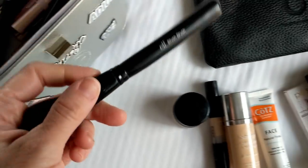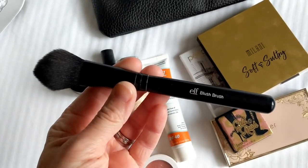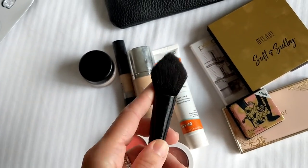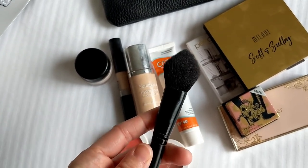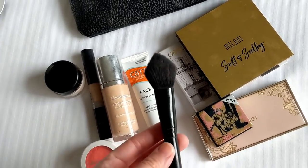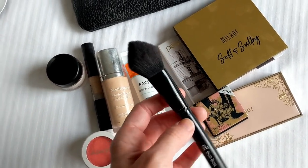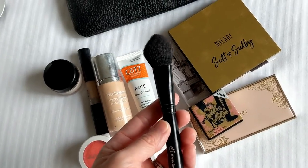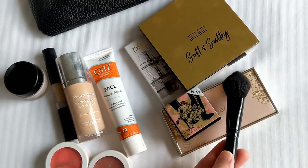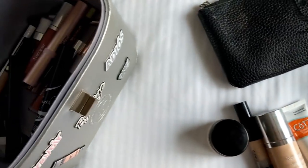And then, oh, here's a blush brush. I love this blush brush. It's the e.l.f. one. I think it was like $3, but I love how small it is, and it's just really easy to put the blush exactly where I want it on my cheeks instead of going everywhere. I'm not a huge fan of those giant blush brushes because I feel like the blush goes everywhere. My face isn't that big, so I like this little one there.